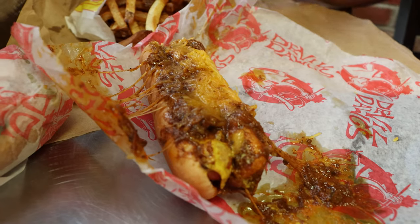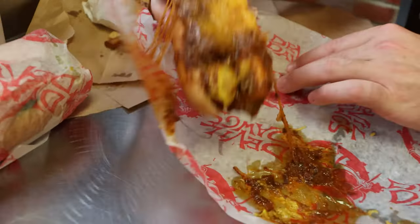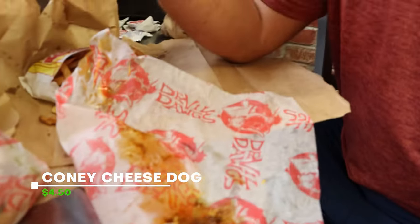Very good. This is the Coney dog. Cheese, mustard, chili, onions. This has kind of been one of the things we've gotten into this summer. Kind of Detroit style. The real devil in this hot dog is the mess. All right, let's go. That was good. That was a bellyache waiting to happen, but worth it.